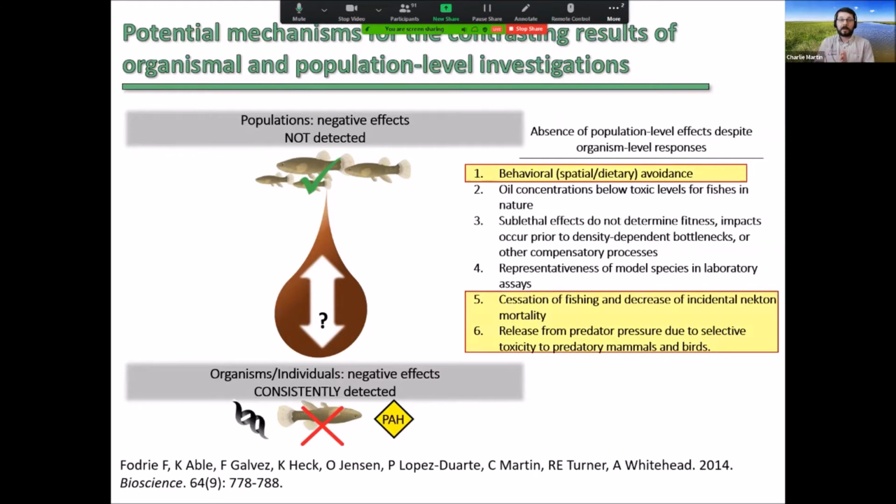One, for example, mobile organisms such as fish may have the capacity to detect and flee and avoid oiled areas, and in that way minimize their exposure to these contaminants. And then there are confounding variables, things like number 5. When the oil spill hit, NOAA closed the fishery, which essentially made the whole northern Gulf of Mexico a very large marine protected area, protected from fishing. And number 6, there's some evidence that predators of fish, like birds and dolphins, are really sensitive to oil, and so their death could mask negative effects of the spill by releasing that predation pressure.